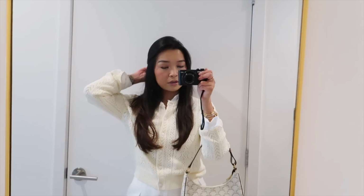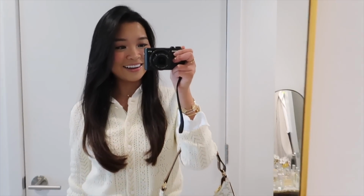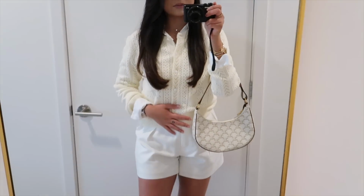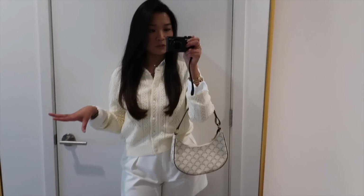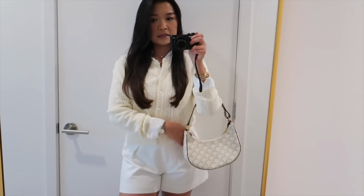I kind of want to put a bow, but I'm trying to refrain from putting a bow in my hair every 2 seconds. So yeah, but I love the top look. You can also wear it with slacks or with jeans, like straight leg jeans. I think that would be so cute, and some white sneakers. But yeah, I love this cardigan.